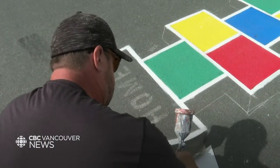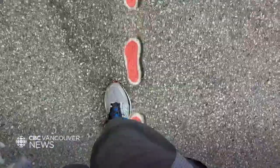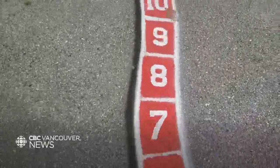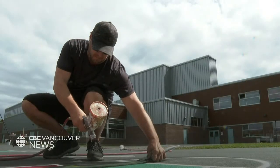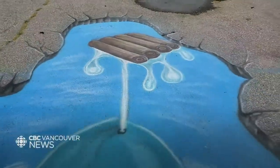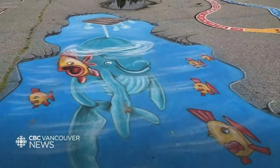I do the 3D hopscotch, the snakes and ladders games, obstacle courses, some beanbag tossing games, some large snakes with letters and numbers in them for educational purposes. And four square, king square, I guess it's called, we do those as well. Trying to add a 3D effect to everything, so it's not such a plain area for the kids. But mostly it's for the kids, because now they're trying to get all the kids outside, so we really want to get some stuff outside for them.